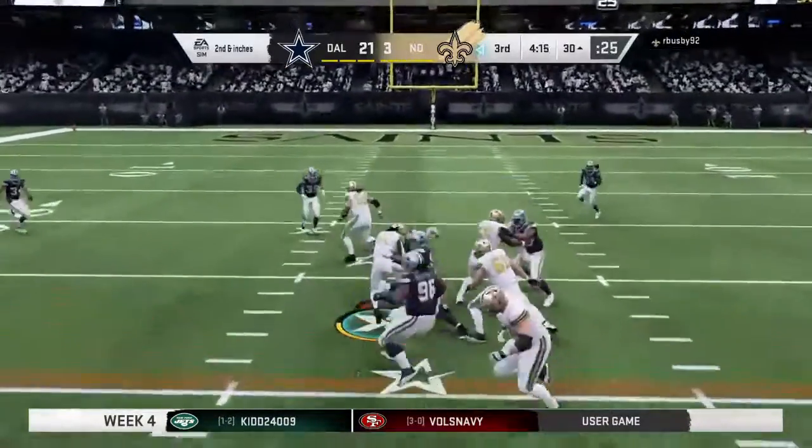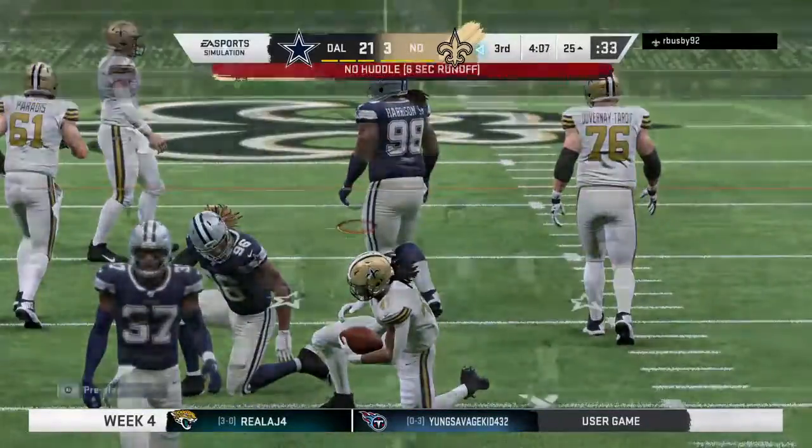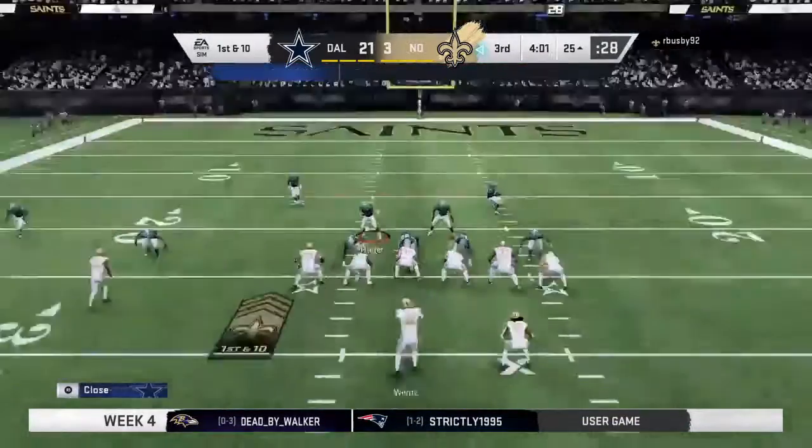From the gun, it's a run for Kamara. And they're going to get him behind the line yet again as his nightmare afternoon continues. A gain of 5, good enough for the first down.